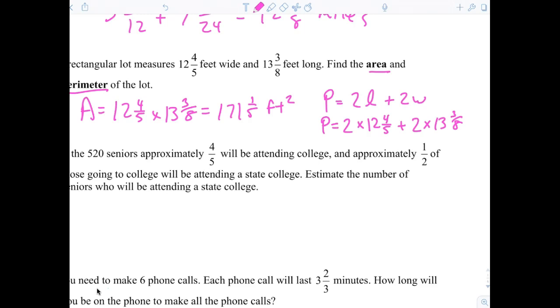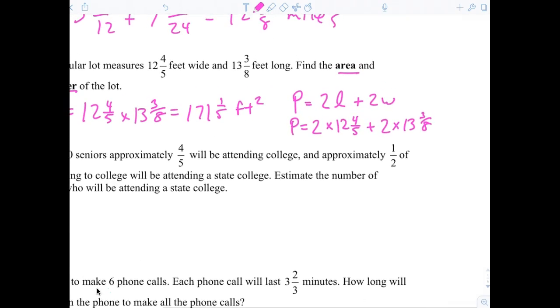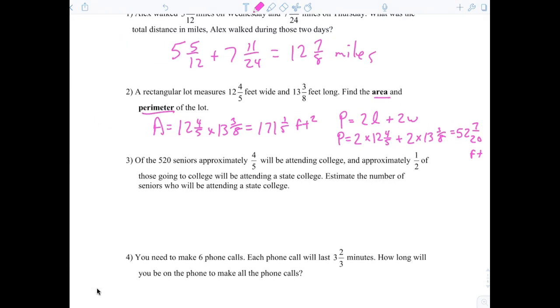And somebody told me it's what? 52 and 7 over what? I can't hear you. 20. And you're correct. That would be in feet.